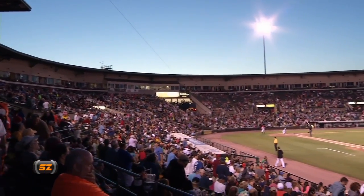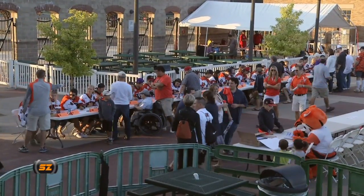What do you think fans can expect from the game? Fans can expect a good, hard-fought game. We're not going to think that it's outside. We're not going to be slow or cold or anything. It's going to be a great game and lots of fun for everybody.